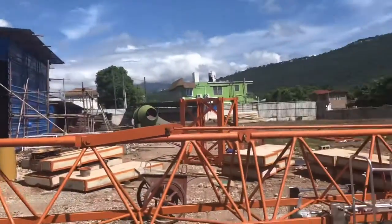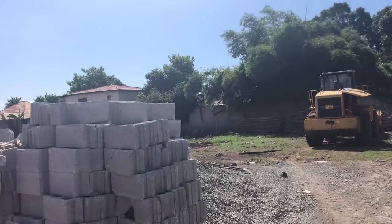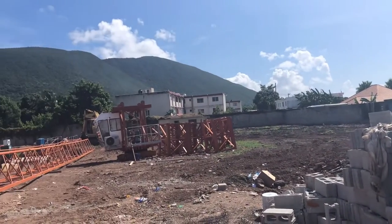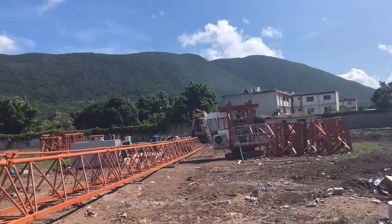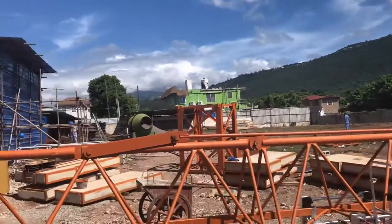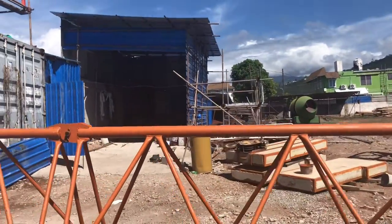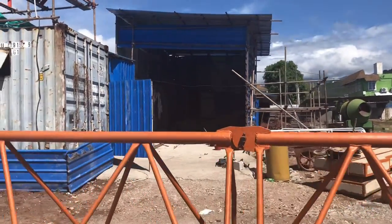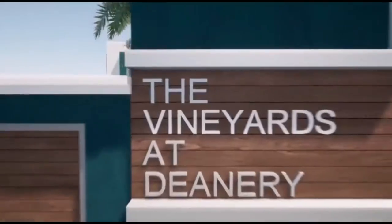The open house basically included a short virtual video of what the property will look like, as well as discussion with the realtors responsible for this location at the Vineyards at Deanery. I've added the video that has been used for promotional purposes to the end of this video should you like to see what the place will look like after construction.